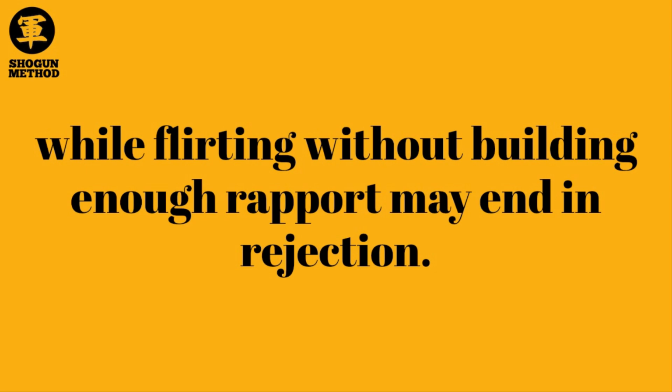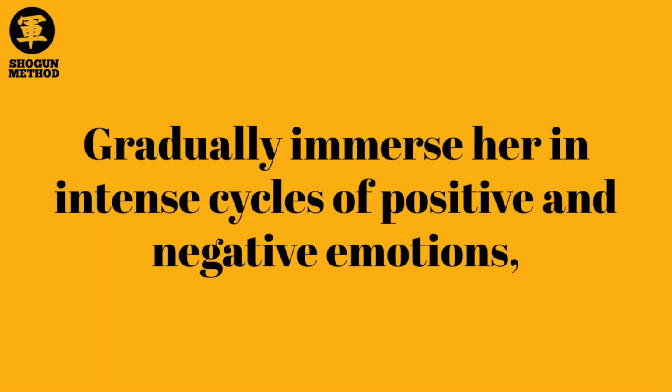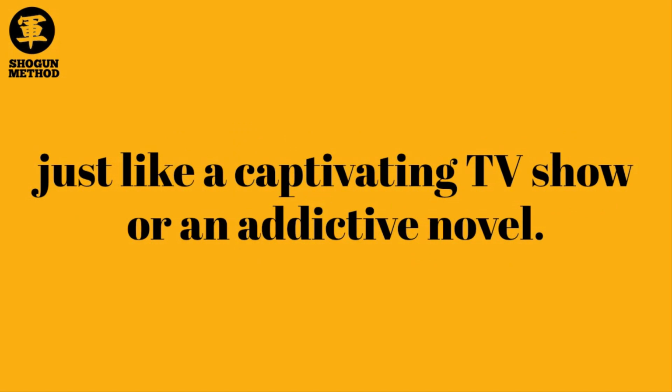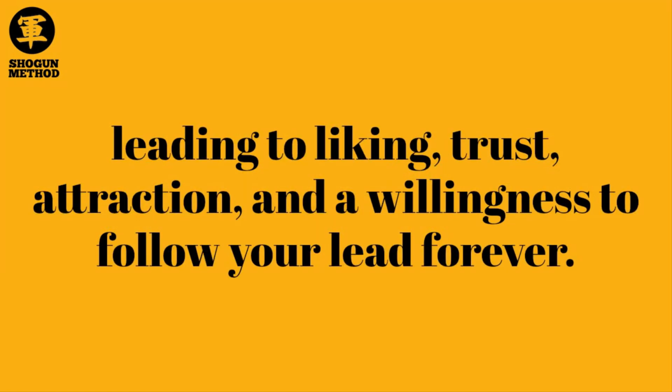Instead, fractionate her through storytelling by creating an emotional rollercoaster experience for her. Gradually immerse her in intense cycles of positive and negative emotions, just like a captivating TV show or an addictive novel. Fractionation will make her emotionally addicted to you, leading to liking, trust, attraction, and a willingness to follow your lead forever.